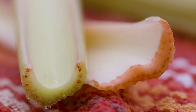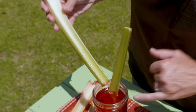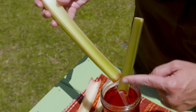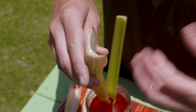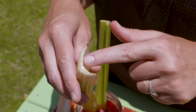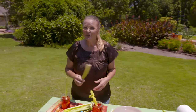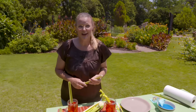Now we did another little example by putting a celery stalk in upside down just to see if it would work. You can see here the red dye was taken up a little bit through capillary action. But because the plant doesn't transpire out of the base of the plant, it did not draw the red dye up throughout the plant. So without adhesion, cohesion, and the universal solvent water, we wouldn't have the transpiration streams that are flowing through all of the plants around us. And that's what makes water the key to life.